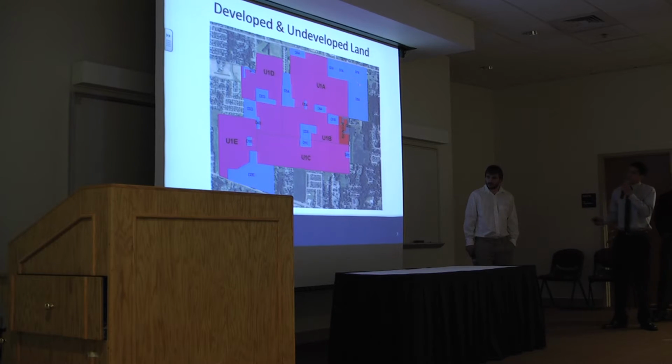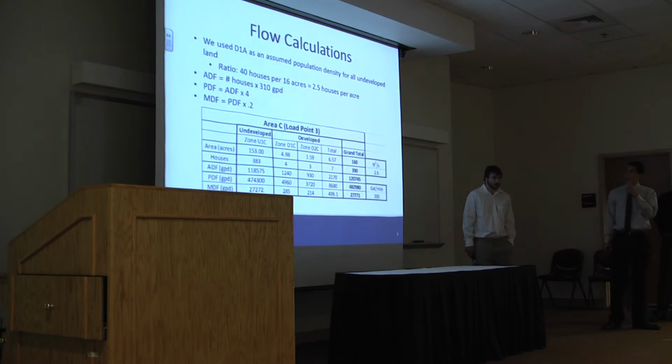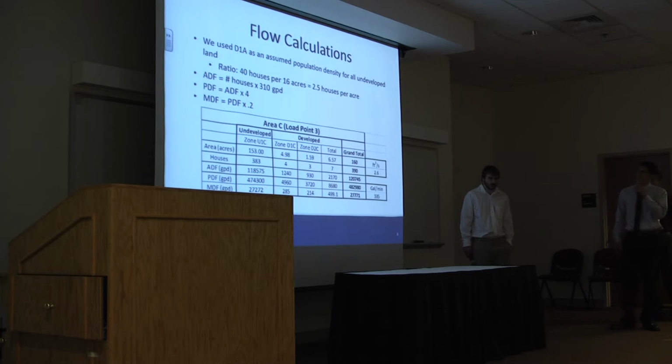There are different zones in these areas. We had D1A, D2A, which just represents developed zone 1 in area A. This would be an important zone right here for us. This is where we calculated our density factor to calculate the number of houses, which I will explain here.